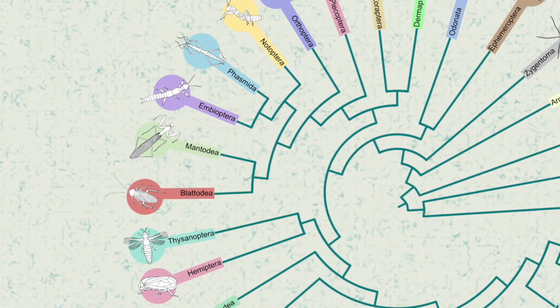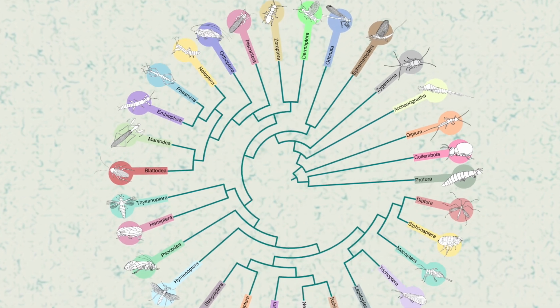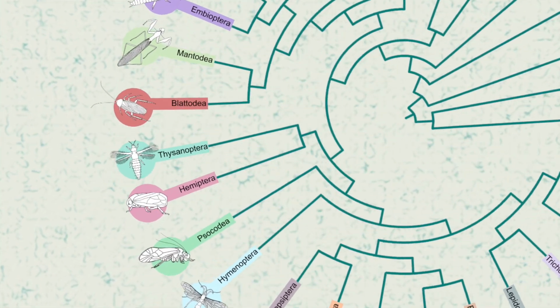Alright, we're done with the mantids. Let's move on to the next group that have evolved raptorial limbs, the hemipterans or true bugs. The true bugs are weird. Not everyone in their group has raptorial limbs. Even within the same family, they don't all have raptorial limbs. But they have evolved raptorial limbs multiple times.